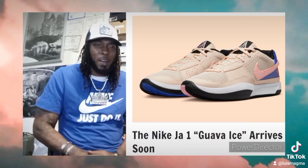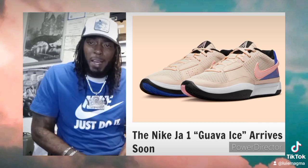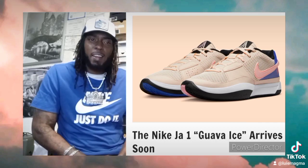Nike Ja 1 Guava Ice releasing soon. Oh my God, these are super hot. Ja, you got some hot shoes, baby. You know what I'm saying?